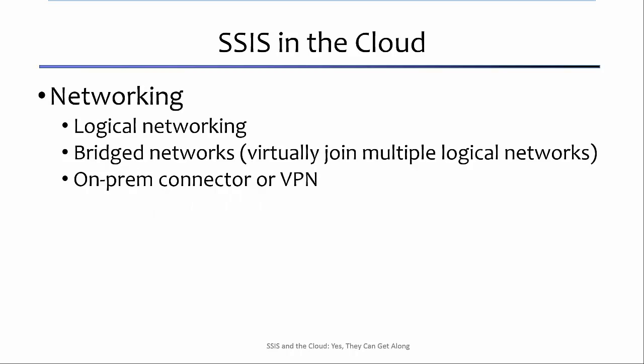So for networking, we could probably spend 2 hours just talking about networking on here, but basically, if you're running in the cloud, you're going to have logical networking where you've got a group within Azure. You've got a networking group that you collectively pull together assets into a single logical network. You'll also have bridge networks where if you've got a network for one business unit or for one geographical unit, you can bridge together those networks and allow SSIS servers and other SQL servers to talk across those bridges if those are logically separated.